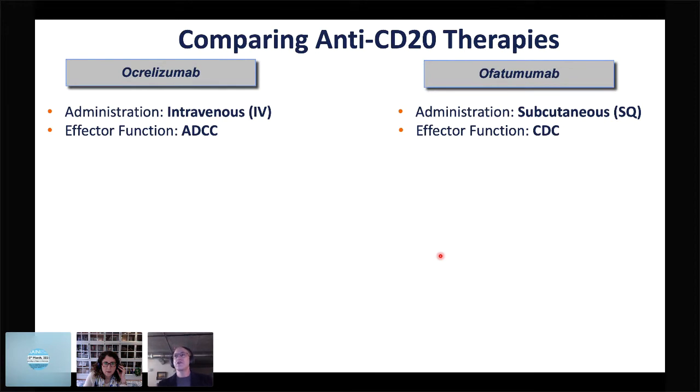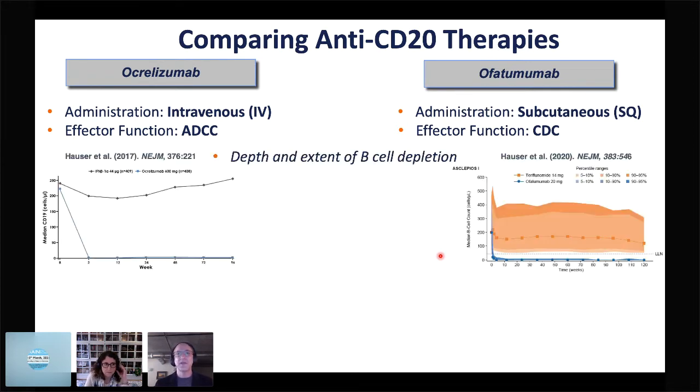So, if you're going to treat with anti-CD20 therapies, is there an obvious difference? Well, on the surface, Ofatumumab is given subcutaneously monthly, Ocrelizumab IV every 6 months. But it's important to note that they have different effector functions for antibody depletion of CD20: antibody-dependent cell-mediated cytotoxicity for Ocrelizumab, and complement-dependent cytotoxicity for Ofatumumab. This difference may impact the depth and extent of B-cell depletion.